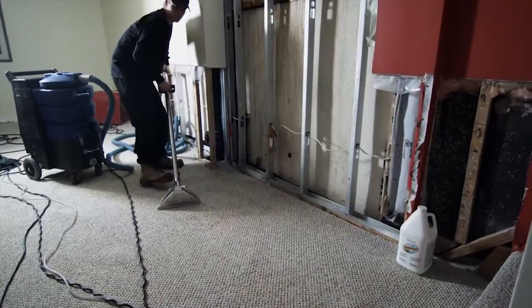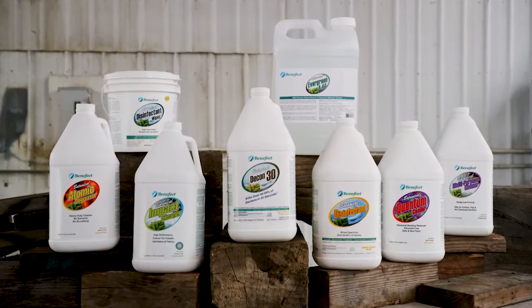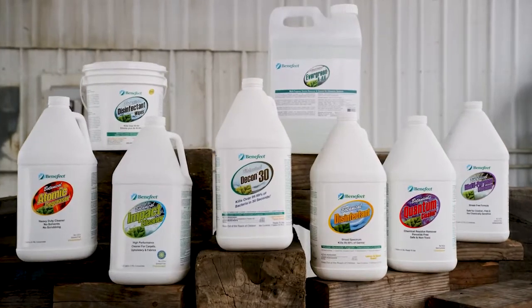But most importantly, botanicals have the best health and safety profile of any disinfectants in the world for the people using them. So why would you choose anything else?